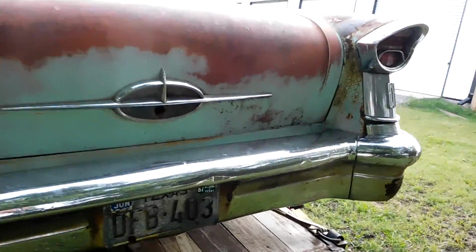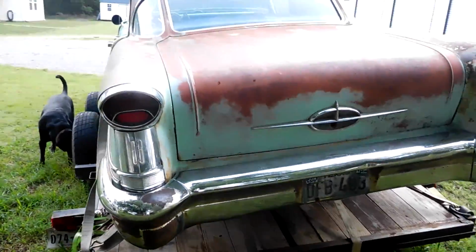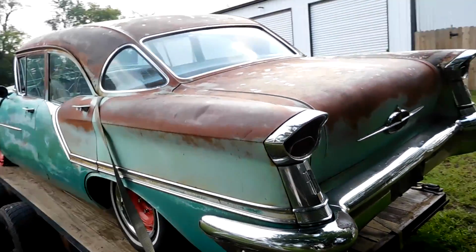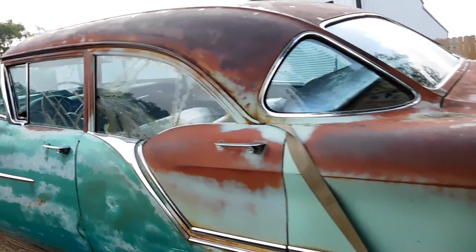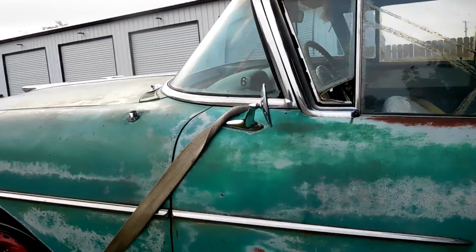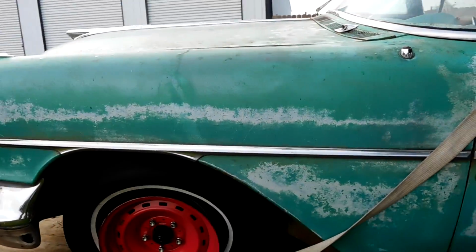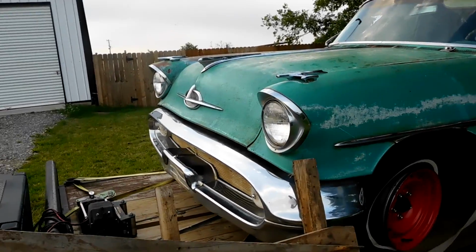Interesting fact, it was last parked in '87, but it did come with a title and it did come with keys. So those are the important things. I have yet to get it off of my trailer, but today we're gonna see if we can't get it to run. It's all complete other than the hood, and the carb is in the trunk, and I'll show you that.